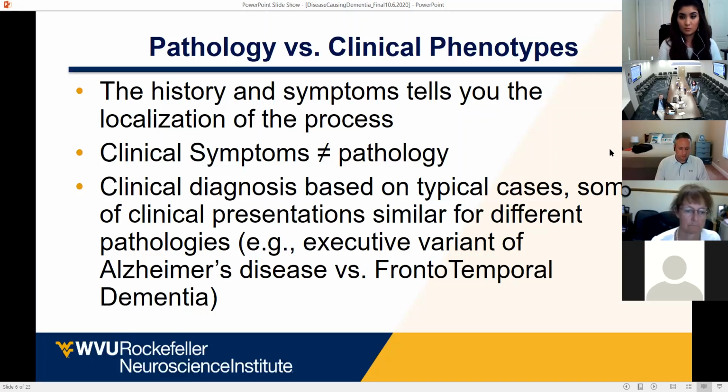So getting the history and symptoms is important because it helps us localize the process. History is everything. But that clinical diagnosis that we're going to end up making is based upon those inferences. And it's also based upon the typical cases and the typical presentation of cases. There are classic cases of patients who come into clinic and you almost know right away what you think that they have based upon that presentation. But you can be wrong because you are not actually seeing that pathology.